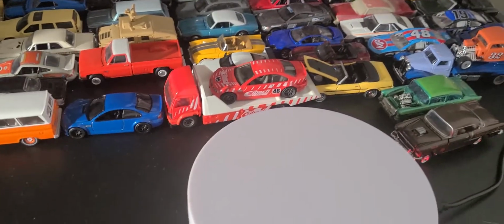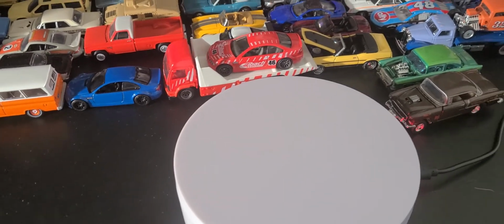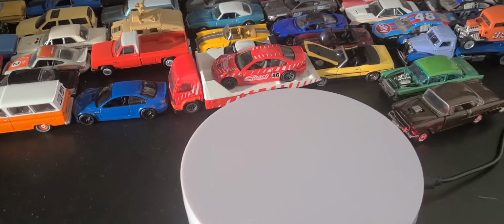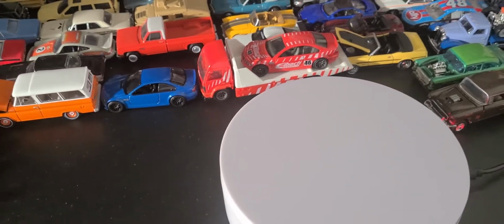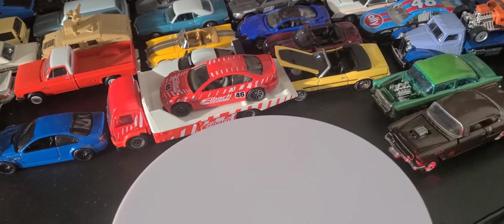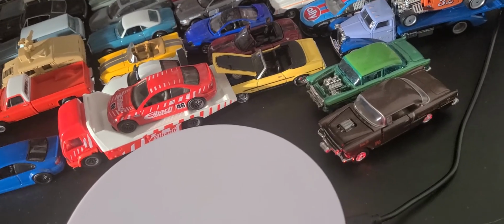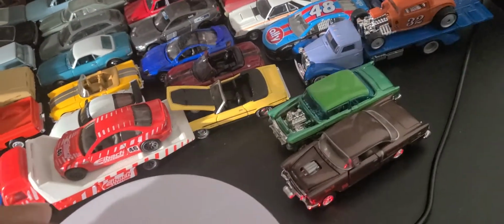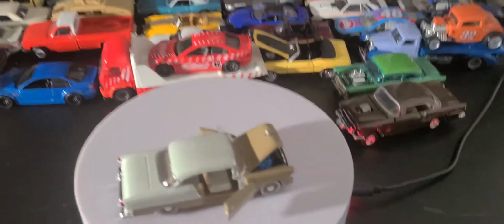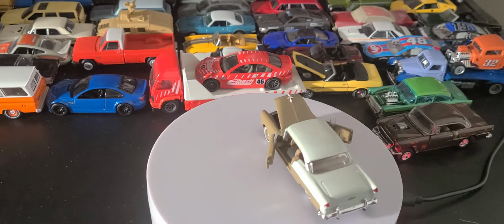I'm gonna move on, and we're gonna get into the 55 Chevrolet 210 hardtop from M2, and it's a 2018. The doors on this bad boy open, and the hood. And M2, this is from the Cast Line series. This came out in 2018.